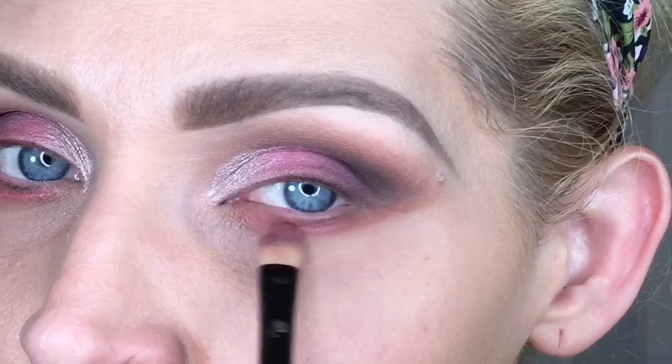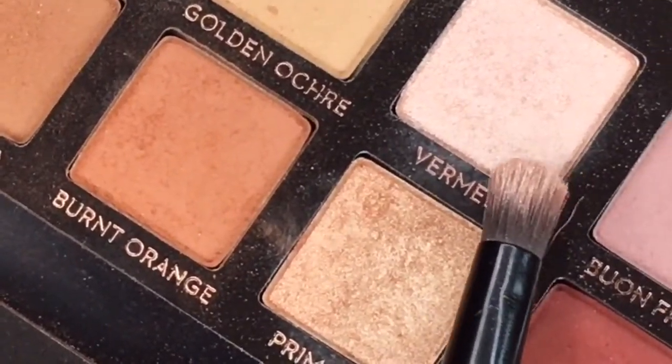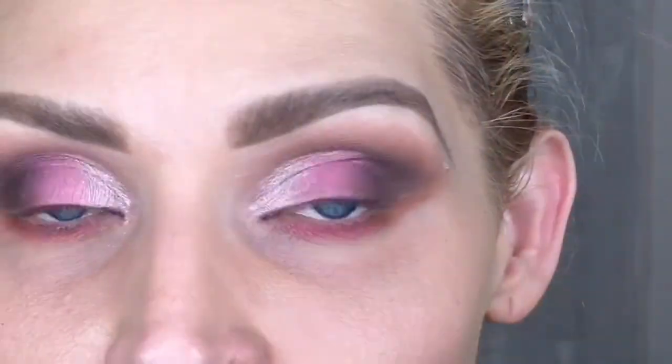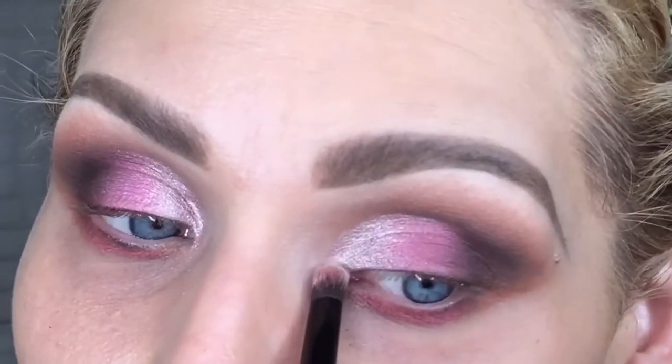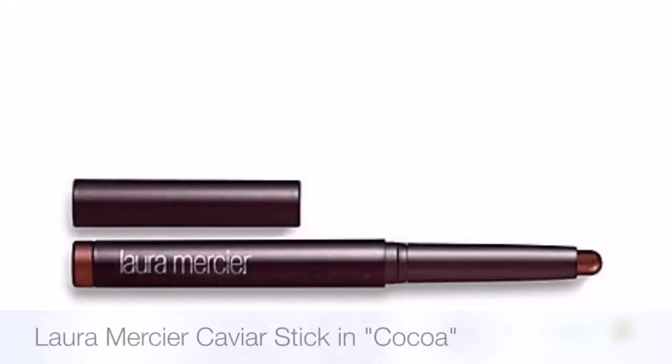I'm coming back with Dancing Queen underneath the center of my lashes. And here I'm switching to a small flat synthetic brush, and I'm going to be using this really light, almost white shimmer just on this very inside corner of the eye around my tear duct. Forgot to film this one too.